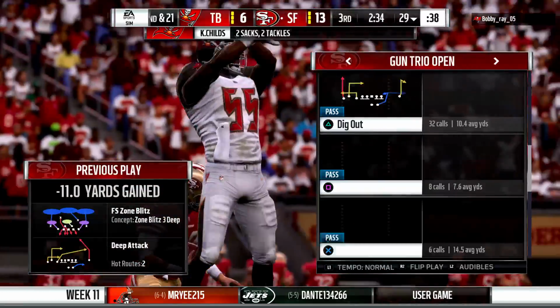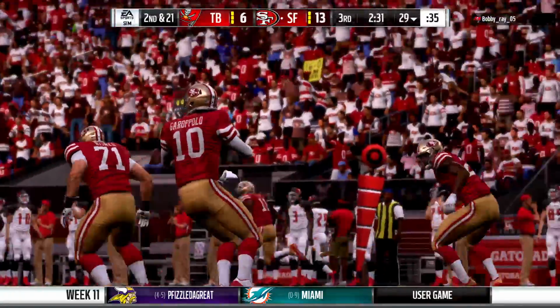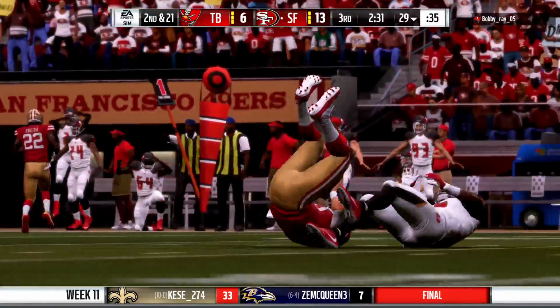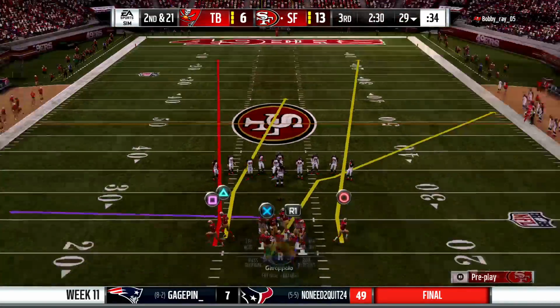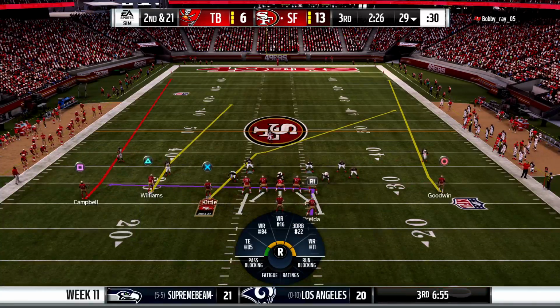A Buccaneer sack. Brandon, if I'm an offensive coordinator and I see an all-out rush like that, I file it away because I'm going to use their aggressiveness against them as this game goes on. I'm going to hit them with a screen soon. Now they're in some hot water. After that sack, it's 2nd and 21.